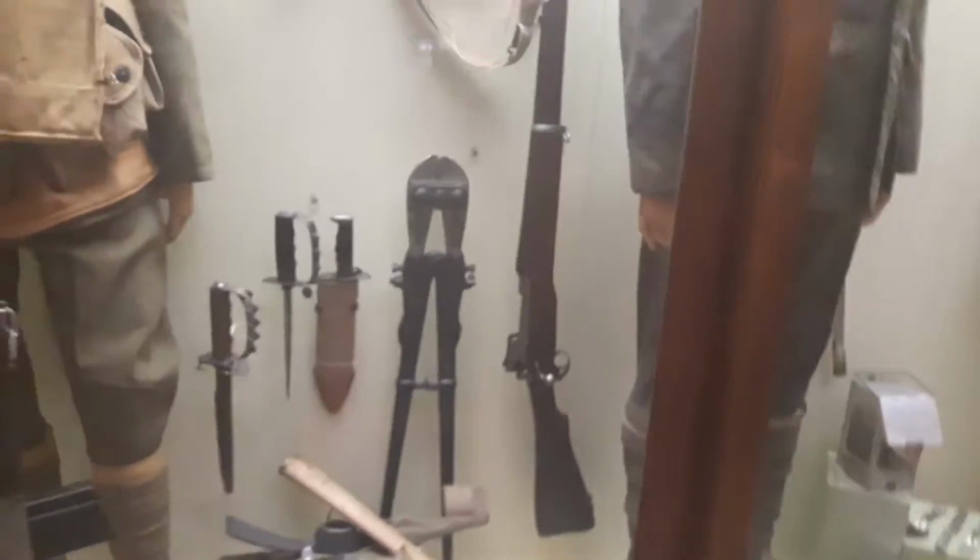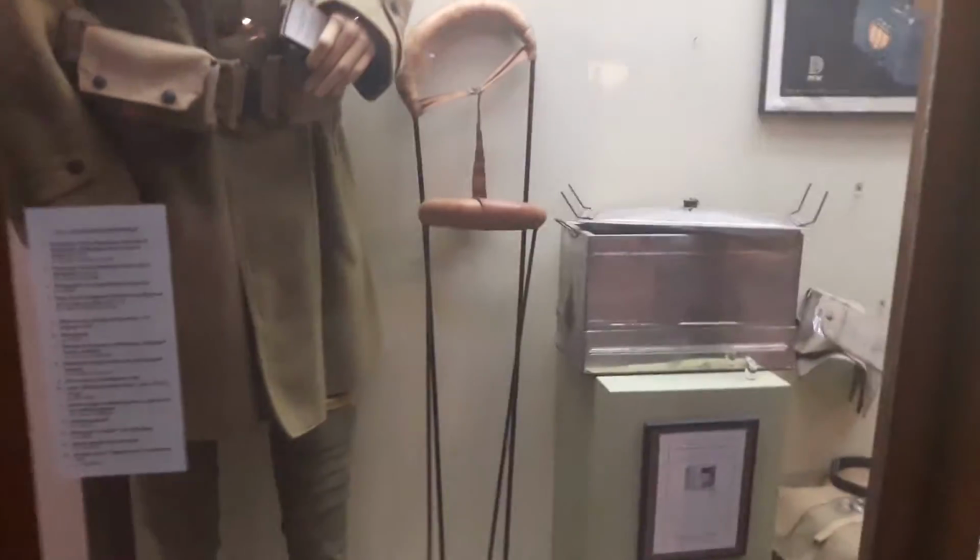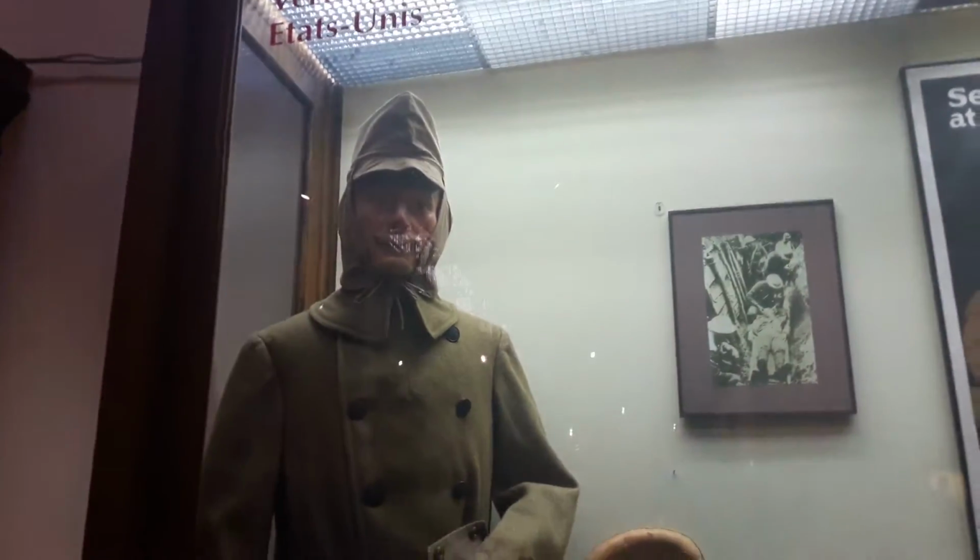But here we see the Americans, the BAR that was introduced at the end, the M1903 Springfield. Of course, everybody knows these. You see the helmet, the armored helmet above. So there was some use of these kinds of armaments, not too much though. Your standard Rangers and GIs back then did wear these kinds of clothing.